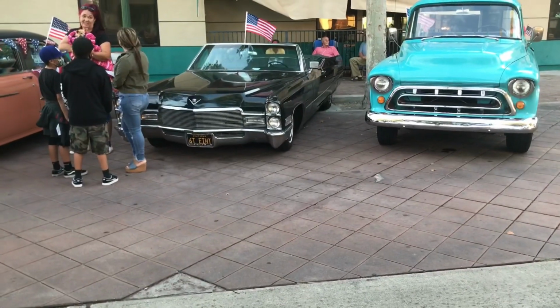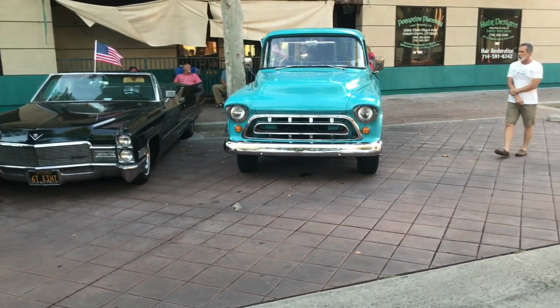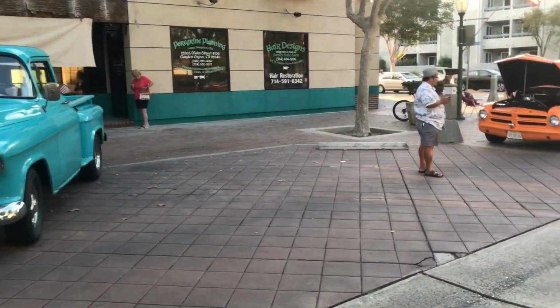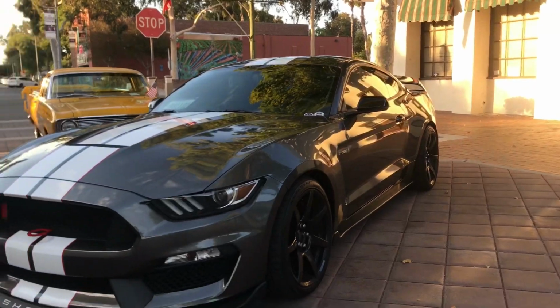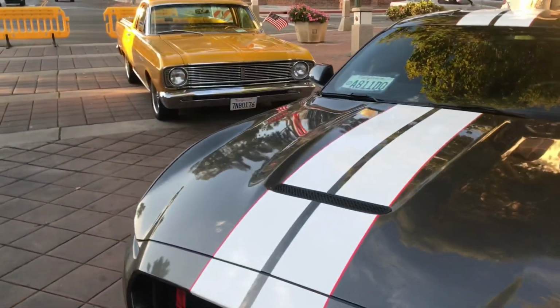We got the 68 here. We got the 3100 Apache. Maybe a 3200. Three-quarter ton. Of course, the ice cream man's here. Can't forget. How you doing? And Jack's got the Studelac here. We saw him earlier. We've got a late model Shelby. And to finish it up, we probably have the last of the Ranchero Falcons.